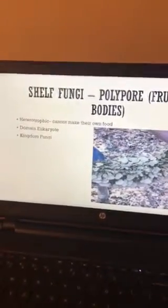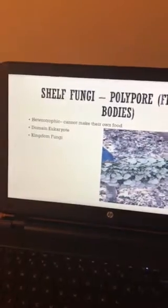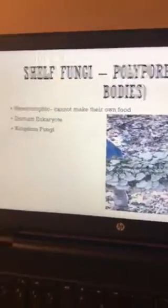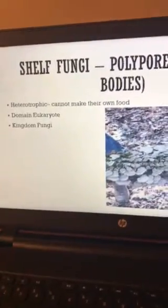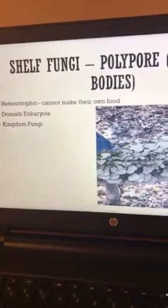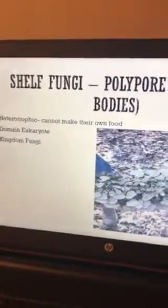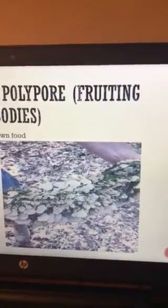Okay. So shelf fungi, probably the most interesting of the eukaryotes that I got a picture of. And so this is not a plant. The shelf fungi is not a plant because it is heterotrophic. Cannot make its own food. We'll find this in domain eukaryote and kingdom fungi. And you can see that's the picture of our shelf fungi.